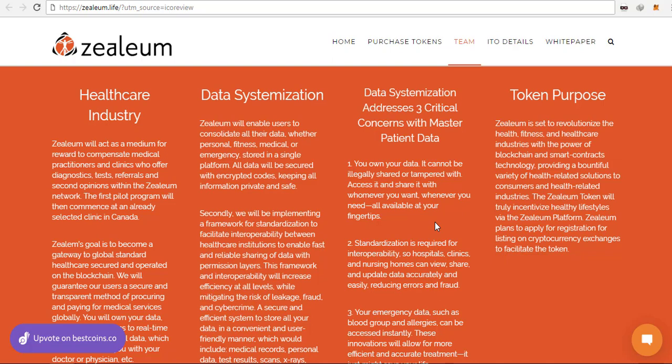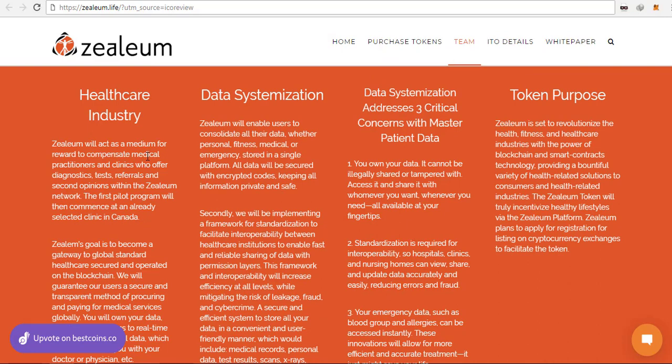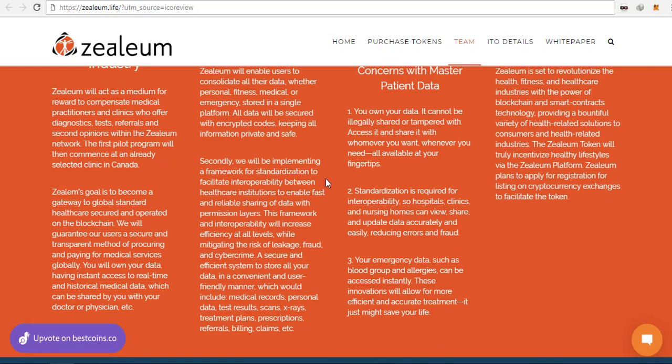Zealeum allows users to create a health profile which can include medical records, manually inputted data, data collected from wearables and other data tracking applications. Such a health profile would be very valuable in several situations, such as when a user would like to get a diagnosis, purchase insurance products, receive personalized experience, exercise plans, customized diet plans, and more.